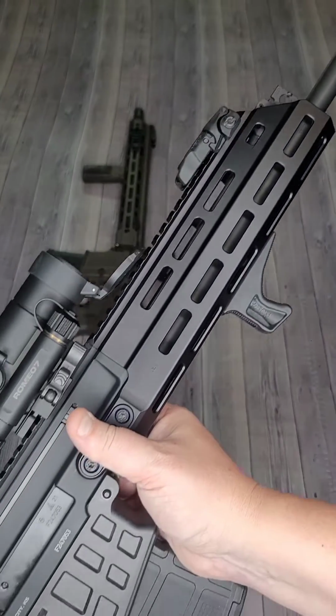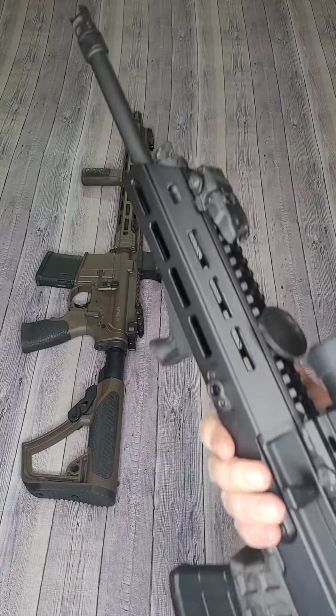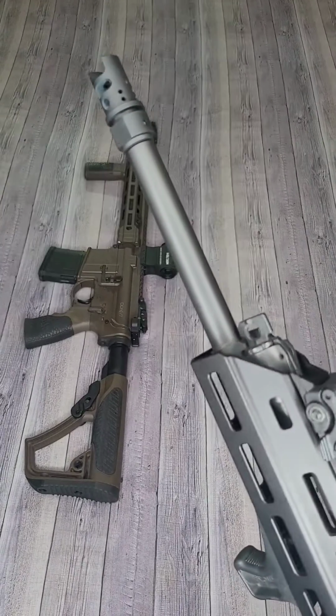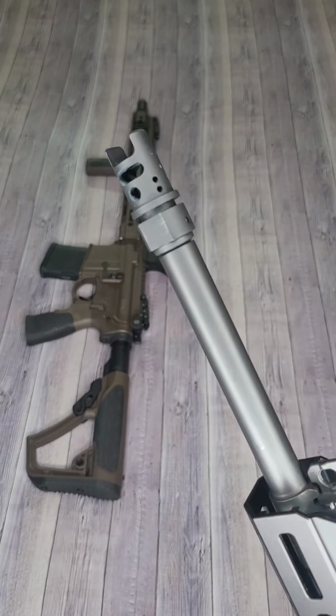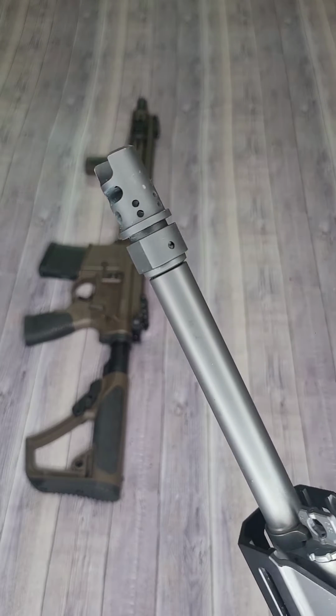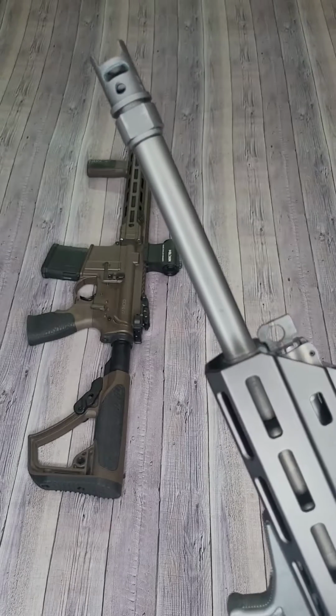Up first, the CZ Bren 2MS, chambered in 5.56. Awesome little rifle here, guys. 16.5-inch cold hammer forged, chrome lined barrel with an interesting muzzle brake up here, single port with some little compensators to help offset that recoil.